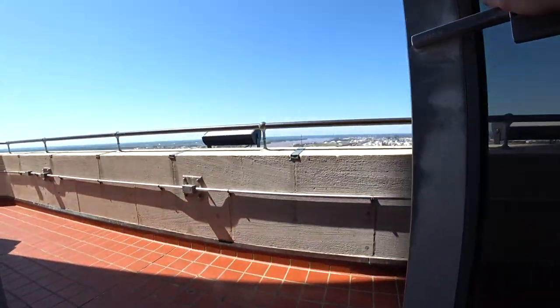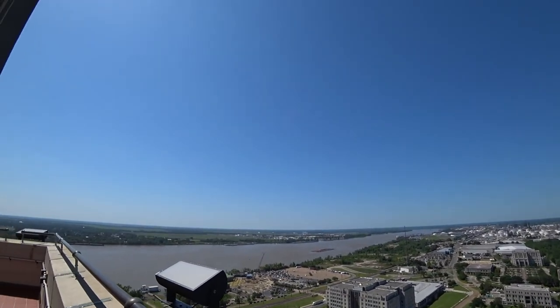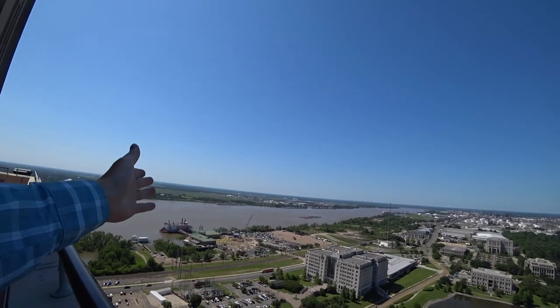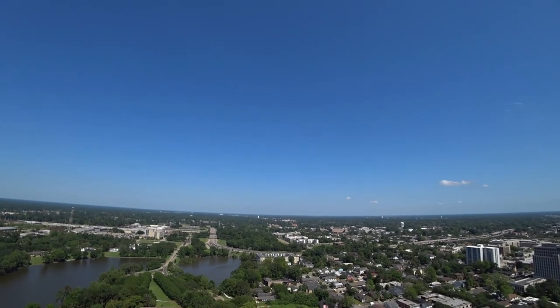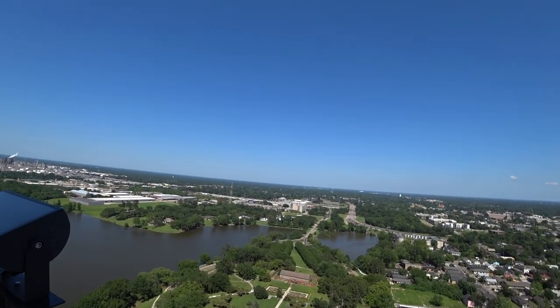So I didn't realize there was an observation deck that we could right now see. Oh my goodness, what a spectacular view. Look at this. There's the whole grand view. There's the Mississippi River. There's all the important buildings, and in the distance you see this industrial sector of the city. Notice how everything is just flat here. No mountains or hills in sight here in Baton Rouge, Louisiana.